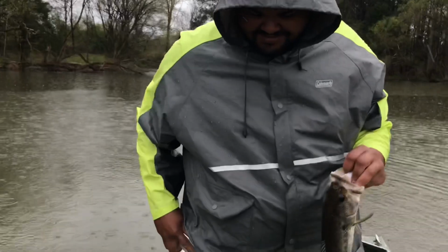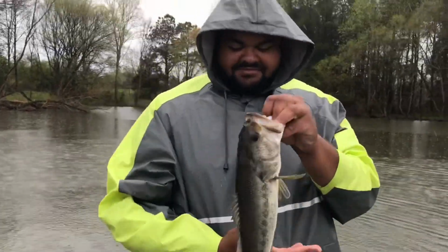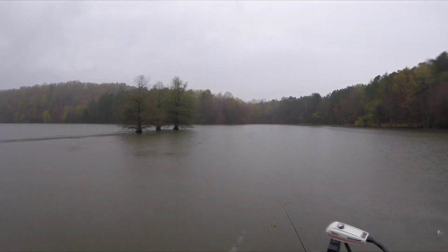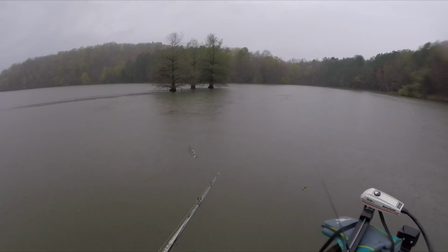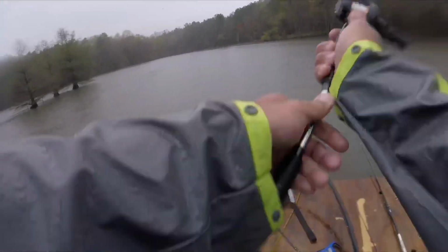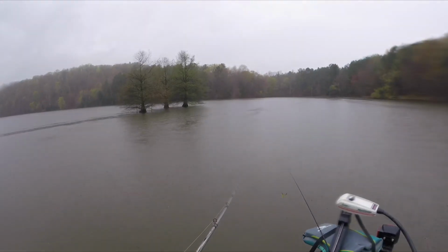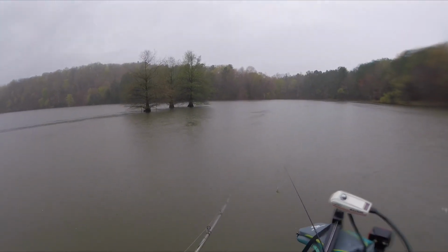Tristan just pulled up a nice 17 inch bass. Look at that. Check him out, Daddy. He murdered it. All right, guys, we out here at it. My other GoPro went dead on me. So me and Tristan come to this other side to fish this flat out here.